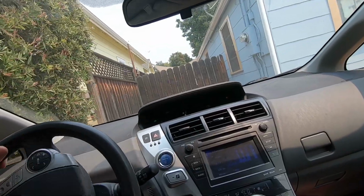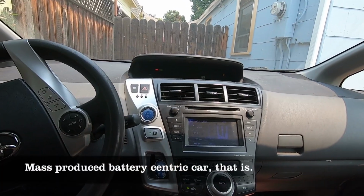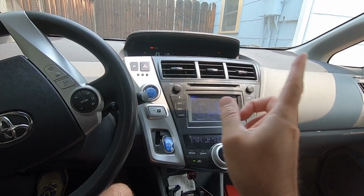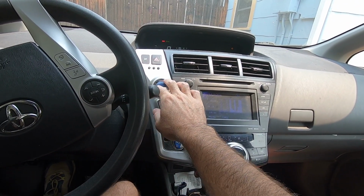It all started with the Prius. A lot of people forget about that. The Prius was the first mass production vehicle. We wouldn't be where we are with vehicle tech unless Toyota kind of paved the way. Anyway, next got to clean up all the windshield, vacuum the car, and away we go.